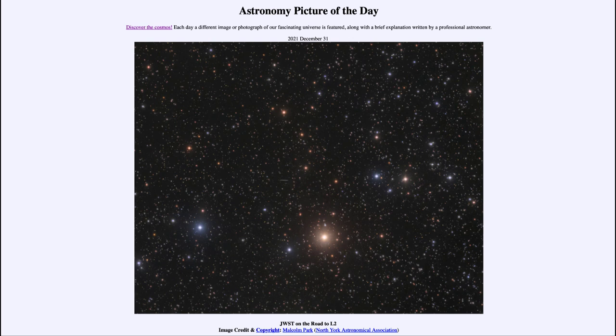It was titled JWST on the road to L2. We'll be back again tomorrow for the next picture, previewed to be 2021 in moon stripes. So we'll see what that is about tomorrow.